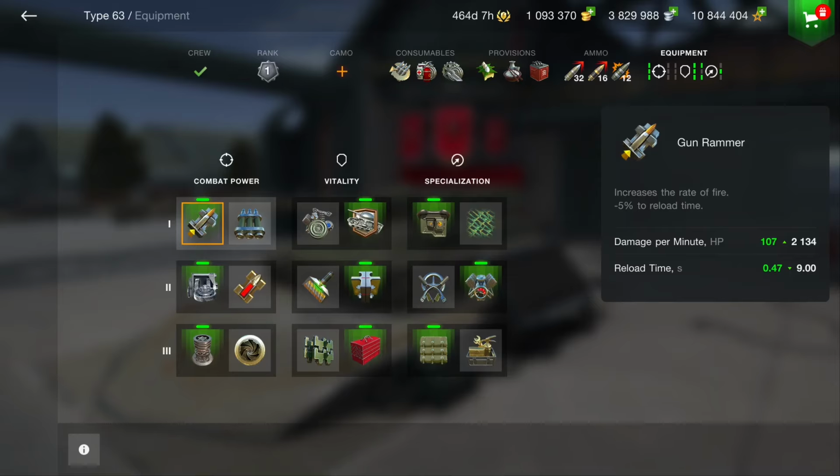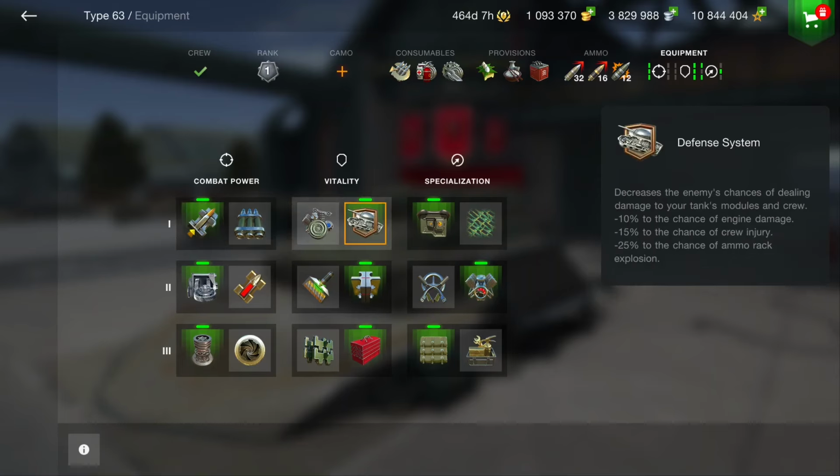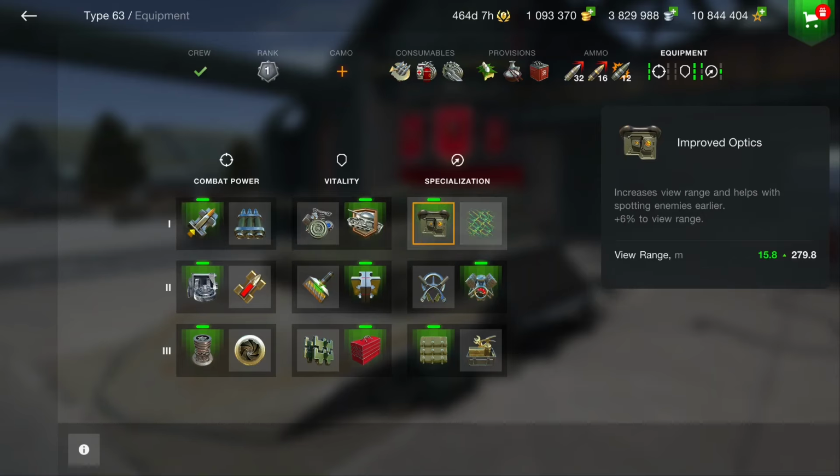So on top of that, this tank's DPM is definitely not impressive. 2100, that's more like the Löwe, which is definitely on the lower end of tier 8 105mm DPM. Especially consider Chisa, Tiger II, those tanks have around 2500, a tank like the M4 Yo that has technically 2600, and then of course the newly buffed Bisonte has 2800, so consider that these other tanks with essentially the same alpha have just 300 to 700 more DPM than you. I'd use gun rammer. Next, defense system and improved optics.